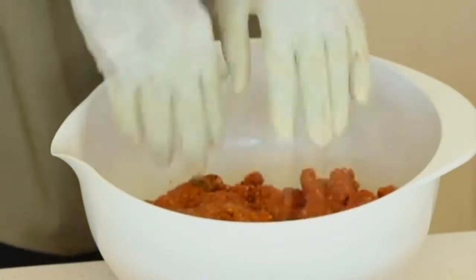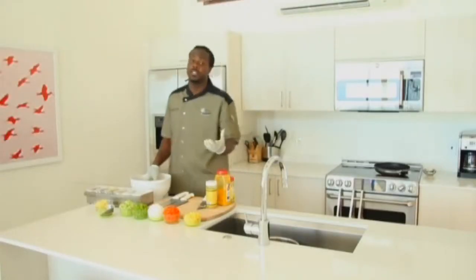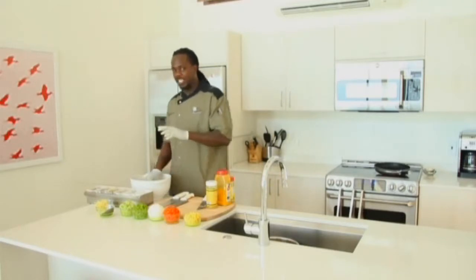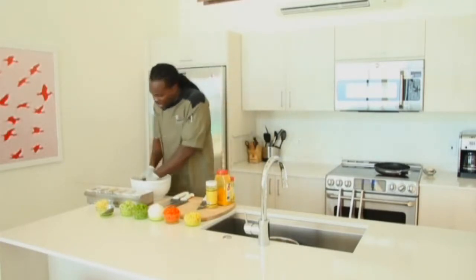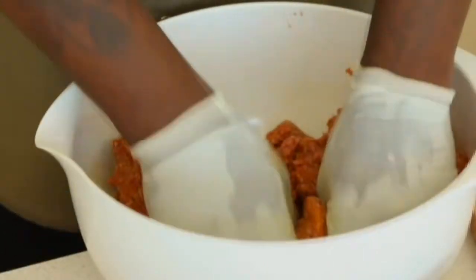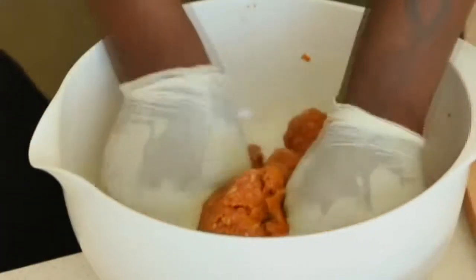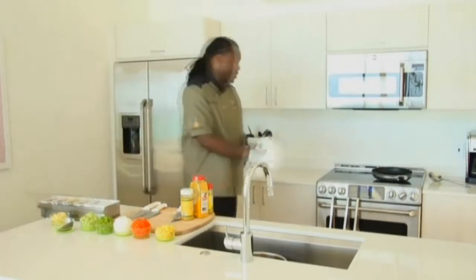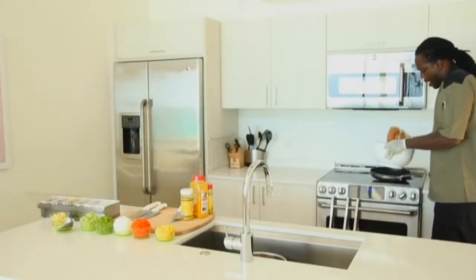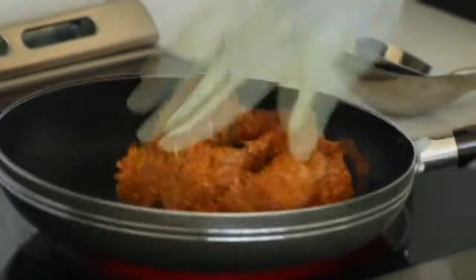Okay, pastelitas are known to having that nice crispy crust. But I want to put a twist on that with going to a nice flaky crust. Being that it's crispy and flaky. Who doesn't like a flaky crust? Right now, I'm going to put it inside my pot. Look at that beef. Got some beef. Look at that.